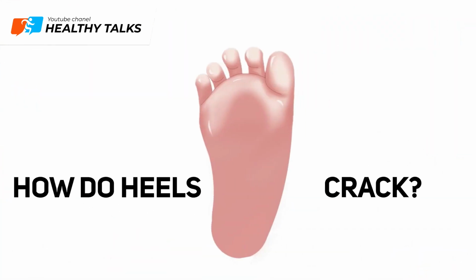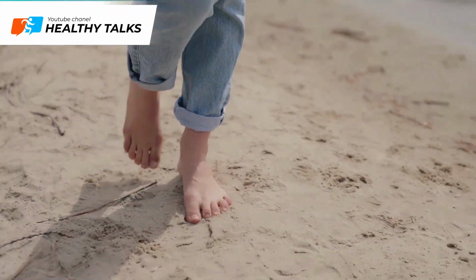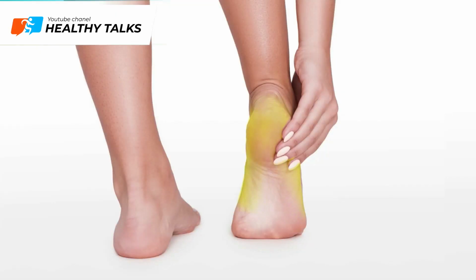Heels are most often cracked when dry, thickened skin appears along their edges. When we walk, the fat pad under the heel flattens and stretches, putting dynamic pressure on the skin from the inside out. And since dry skin doesn't stretch well, it starts to crack. At first there are small cracks, but later they become deep. They begin to hurt, bleed. Sometimes they get an infection.